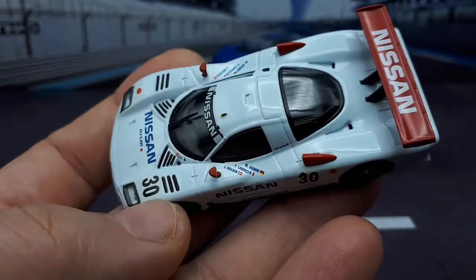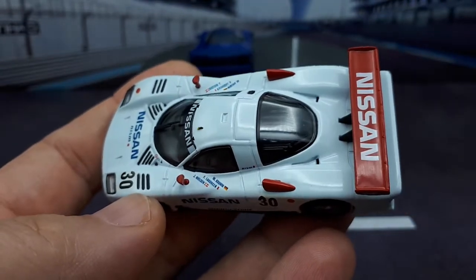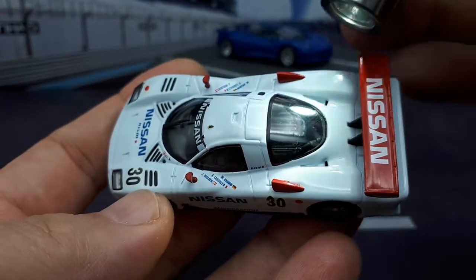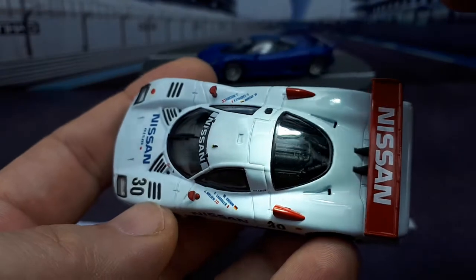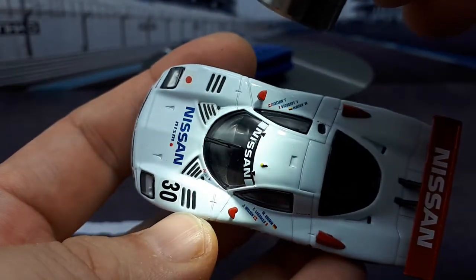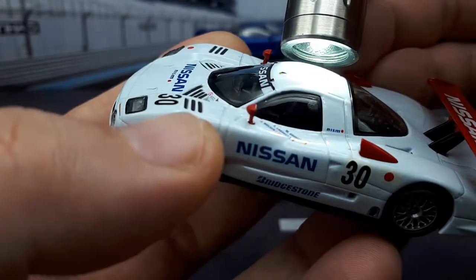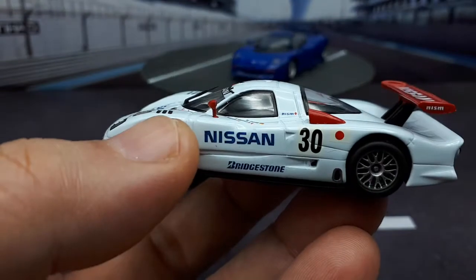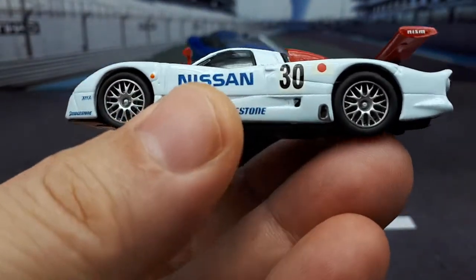Can't really see much of the interior. It's just black. And let me see if I can get my flashlight, because it looks like there's some good engine detail. You can see the engine, something of a dashboard and a steering wheel there. It's really hard to see on the side though, because of the reflectivity of the plastic and the curvature of it, can't really see anything. So sorry about that.